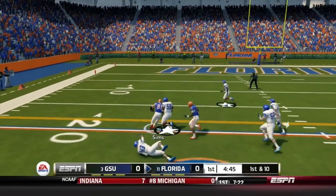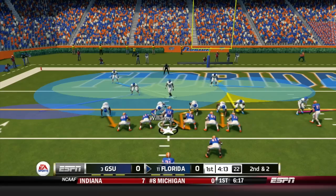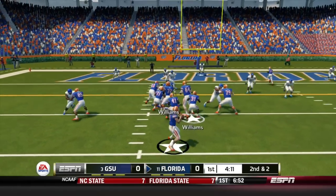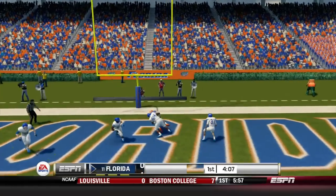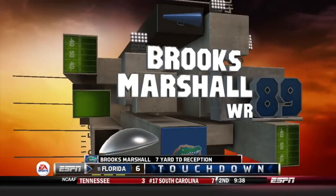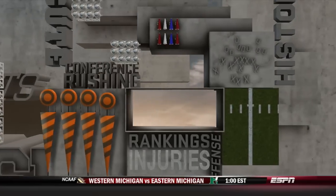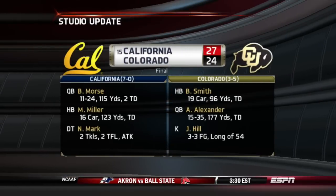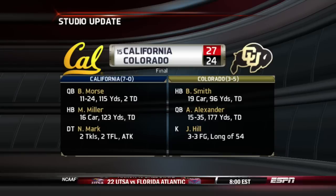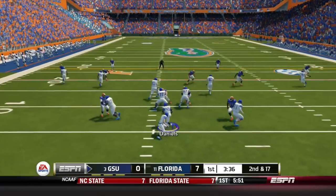Deep into Georgia State territory, and Sims is going to come up with the catch, 13 yards, and that'll set him up inside the 15, inside the 10 now, 2nd and 2. Shaw fires and caught by Brooks Marshall in the back of the end zone for the touchdown, and the Florida Gators score first, 7-0, and we get a studio update here. Number 15 California remains undefeated at 7-0. 27-24 win over Colorado.